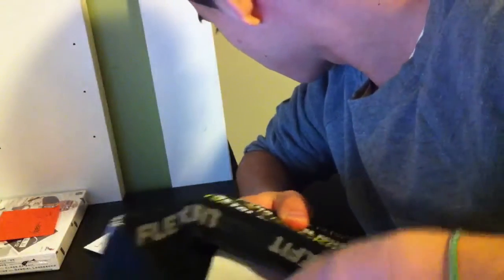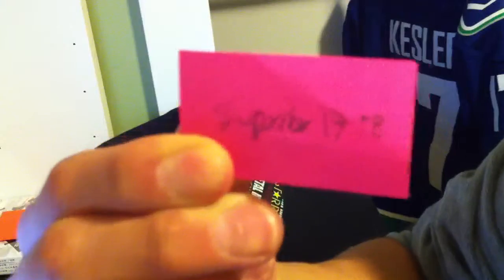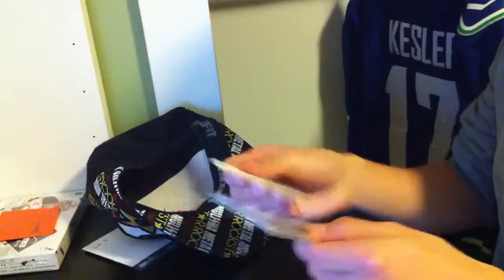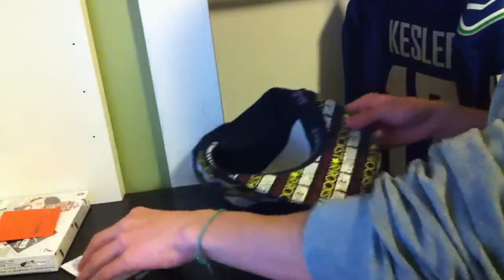Alright, number two now. Superb, 17-18, congrats, and I don't think you're here, I can't really see you, so I'll take that as a no. So you'll get lot number one, which is the two quad diamonds, Ray Bourque and Cam Neely. Lot number three is the only one left. Cross your fingers, guys.